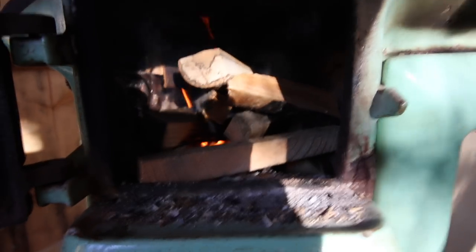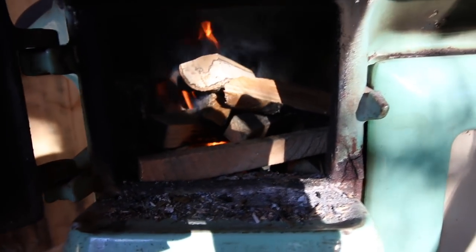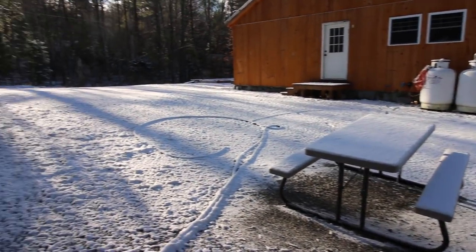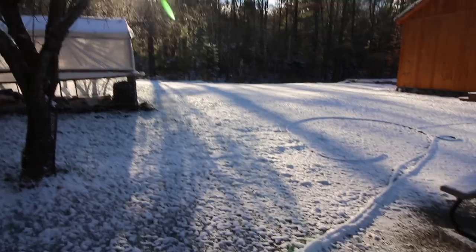Now that we got that going, let's go outside and show you all the snow. It's not a lot, but we got enough, and it's cold. It's not gonna warm up today. It's actually been dropping in temperature. When I got up at 4:30 this morning, it was 30 degrees out, and now it's 20 degrees out. So that snow is gonna be here tomorrow when we're harvesting the chickens. It's gonna be a cold day for that.